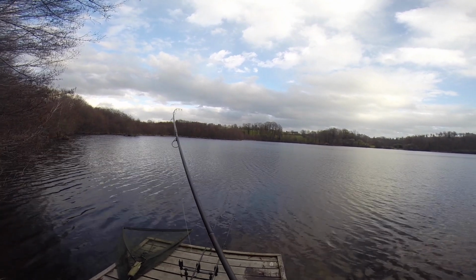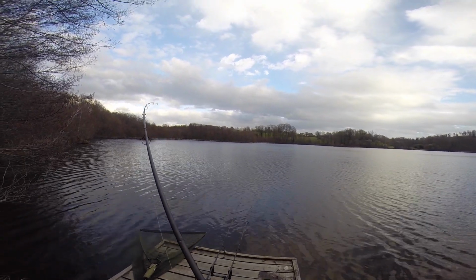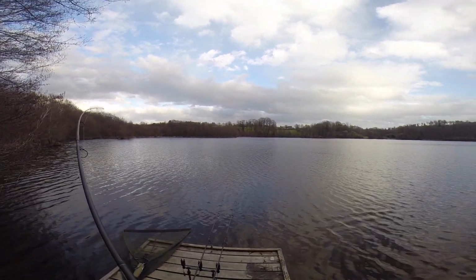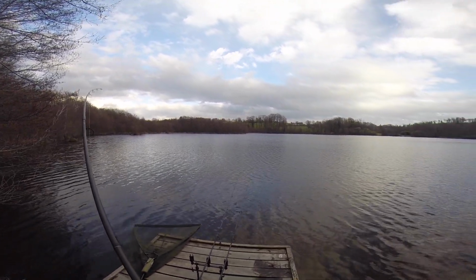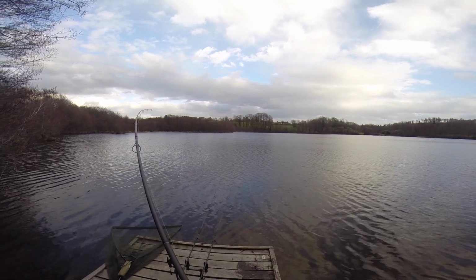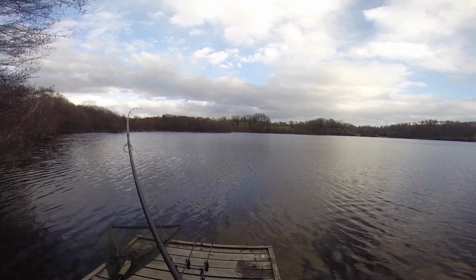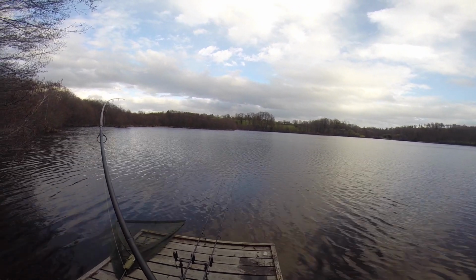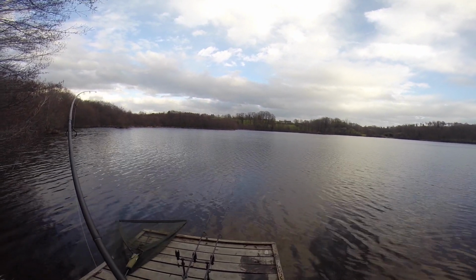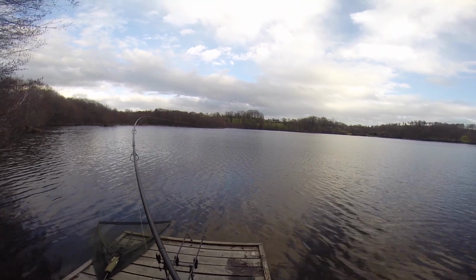Oh, second take today on this rod. I moved one earlier, again down in the shallows, but a different spot, because the other rods weren't really producing, and it went off early with a 35 common, and it's just gone off again. So it was a good move anyway.